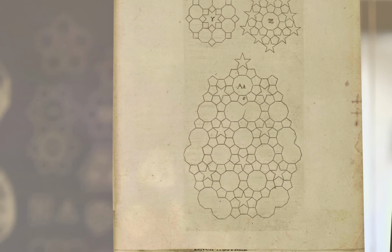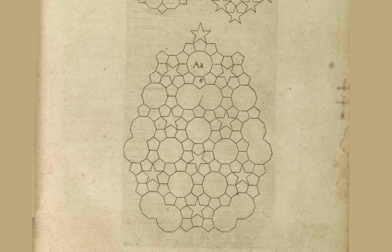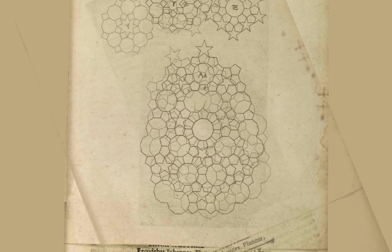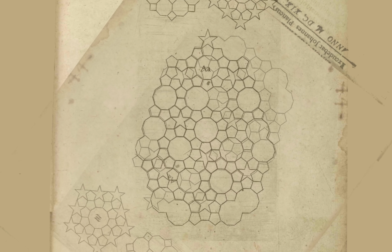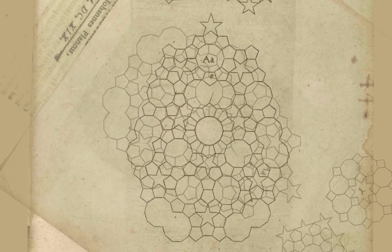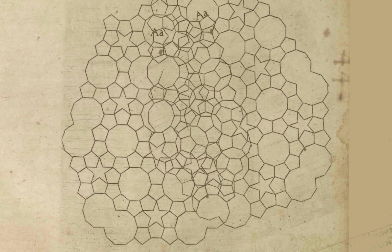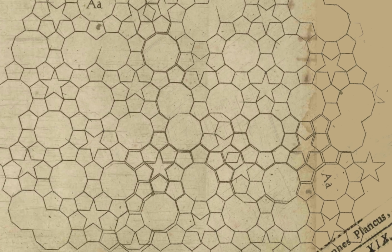But that didn't stop Kepler from trying. See this pattern right here? He published it in his book Harmonices Mundi, or Harmony of the World. It has a certain 5-fold symmetry, but not exactly. And it's not entirely clear how you would continue this pattern to tile the whole plane.